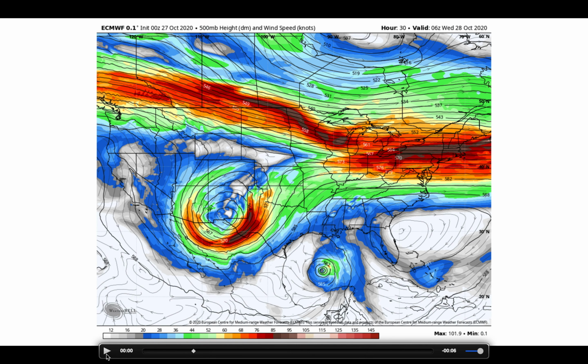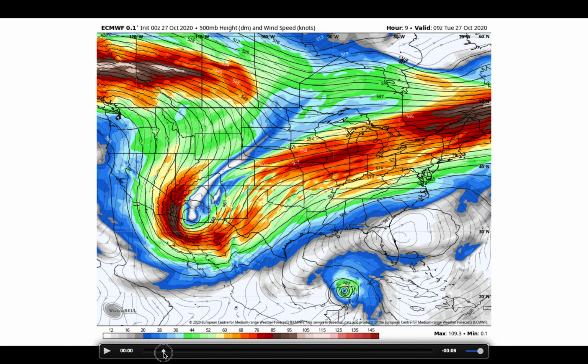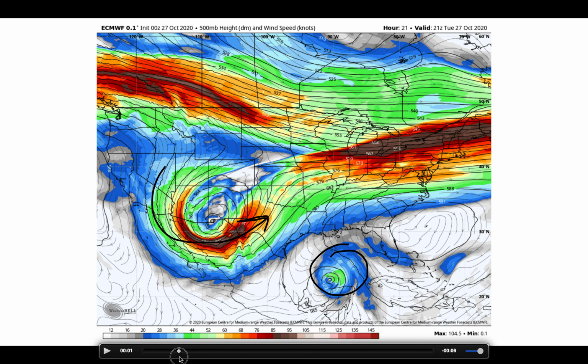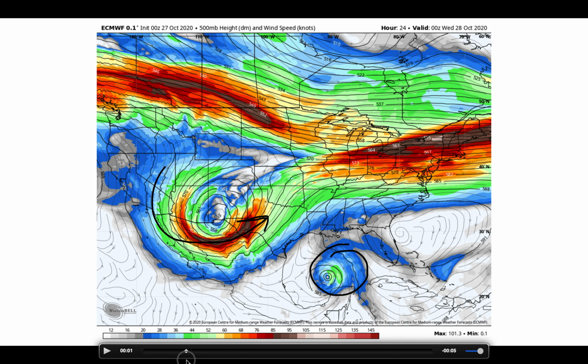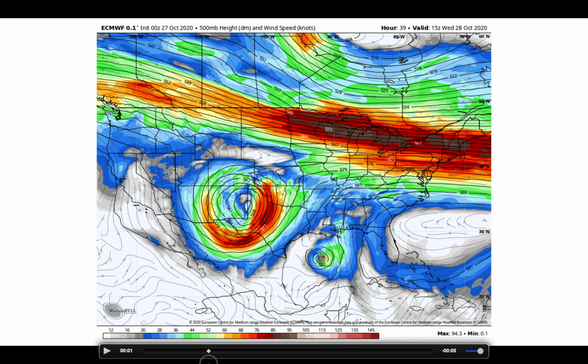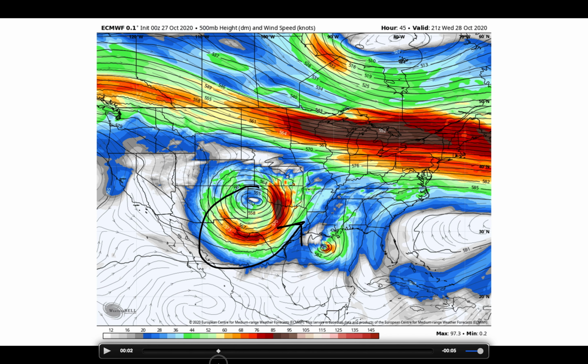Now, we'll go ahead and animate this map. We're looking at 500 millibar heights and wind speeds here. And so here's our big cutoff low, and then we've got Zeta across the Gulf Coast. This is as we get going through mid-afternoon today, getting into Tuesday evening. Now, we'll take the drawings off, and as we head through Tuesday night into Wednesday, you're seeing Zeta make its way northward, and then this big bowling ball of a cutoff low starts to make its way east.